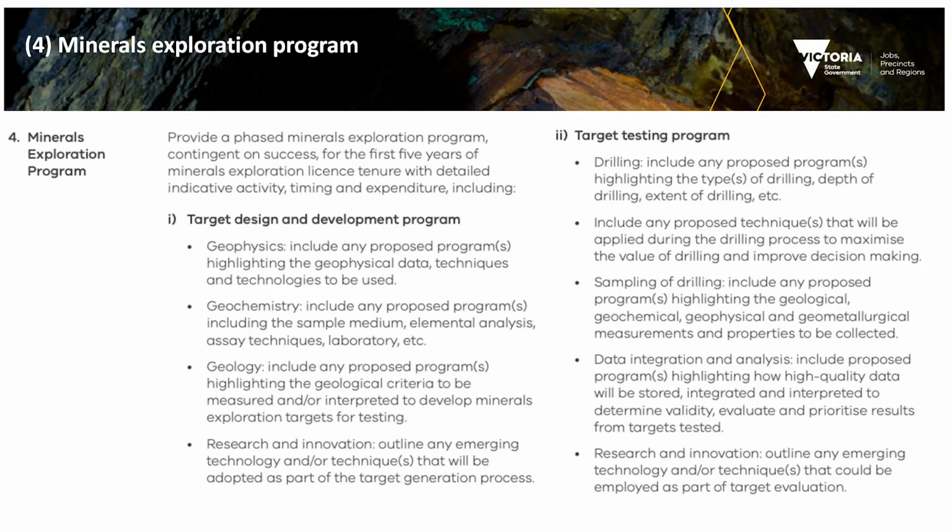So for the exploration program, we want to see a phased program over the licence term, and detail around the indicative activity, expenditure and timing, including a number of elements. So we understand that projects like this tend to have more certainty in the immediate term rather than longer term, but as much detail as you can provide would be suggested, with any caveats as you see fit. So that includes geophysics, geochem, geology, research and innovation, and then we'd like to know about your target testing program.